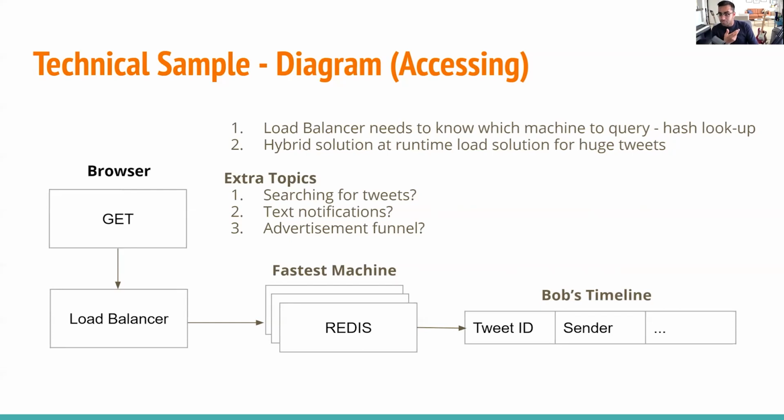So again, some additional considerations. The load balancer needs to know which machine to query, right? How does the load balancer know how to get Bob's timeline? So maybe we've got a hash lookup there. What about a hybrid solution, right? Maybe for really new tweets with a lot of followers, we do want that pull model to make sure that things are consistent. So again, different aspects that we could look at.